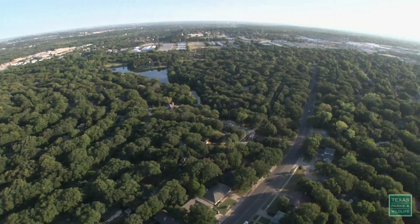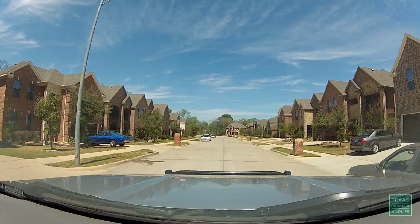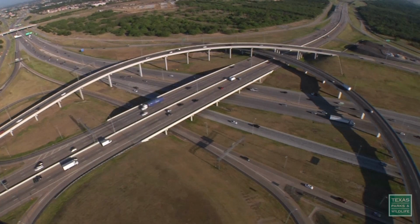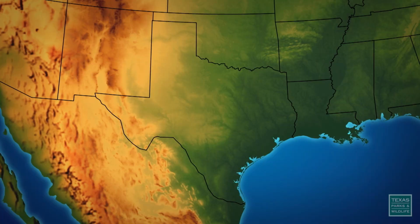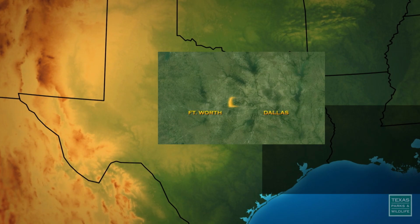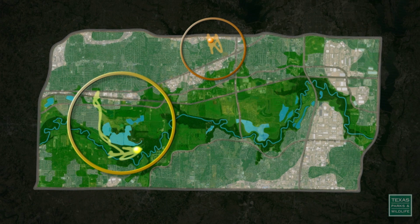Between roads and buildings, green belts and watersheds connect hunting and hiding places. But exactly how cats use these habitats is not fully understood. And that is what this study is all about. The study area stretches from the edge of Fort Worth to Irving and Grand Prairie. GPS collars will store data about daily movements and ranges of individual cats for an entire year. But first, the cats must be captured.